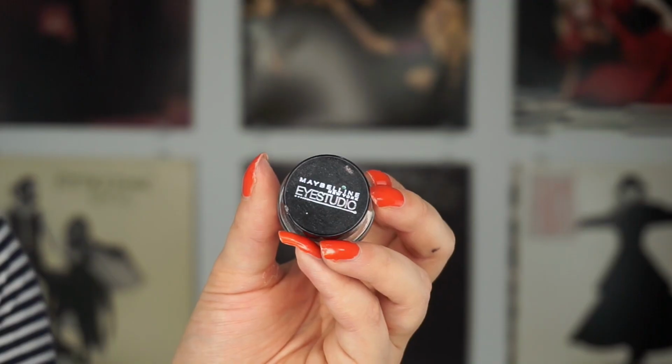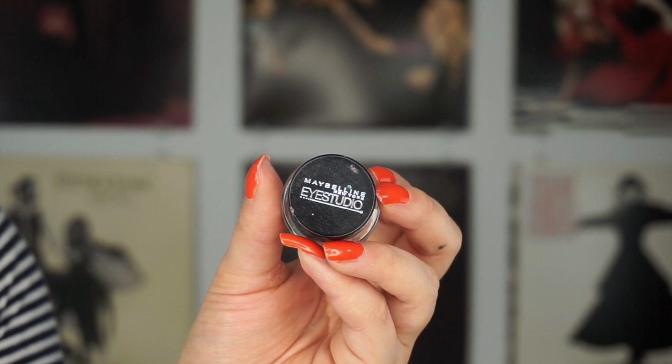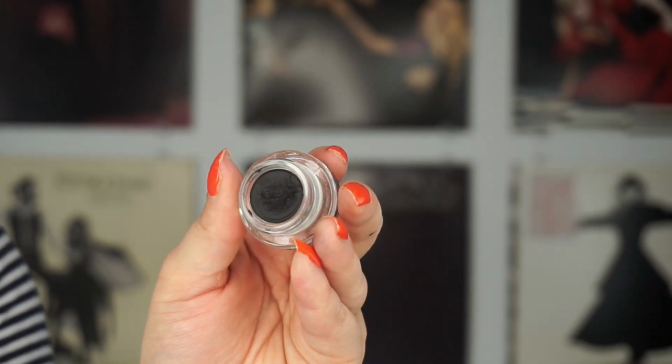And the last product that I regret purchasing is from Maybelline, and this is a gel eyeliner. This is the Eye Studio gel eyeliner in Blackest Black. So I finally got this when it was in stock because Jaclyn Hill always used this eyeliner. Always, always, always. And I needed it. I needed to have it because I always thought her eyeliner looked incredible. And I got it and I used it and it just was not for me.